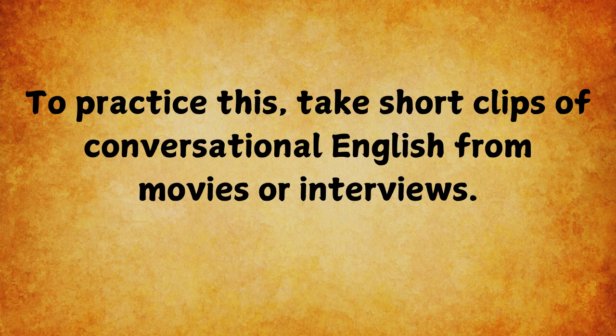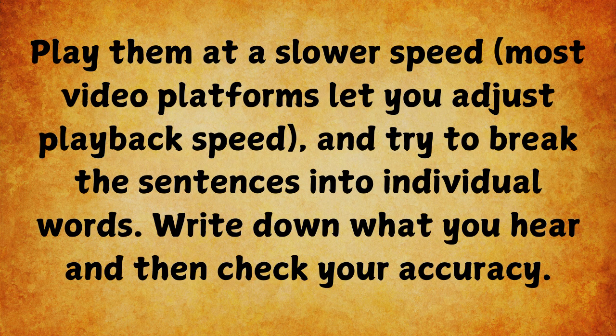To practice this, take short clips of conversational English from movies or interviews. Play them at a slower speed. Most video platforms let you adjust playback speed, and try to break the sentences into individual words. Write down what you hear and then check your accuracy.